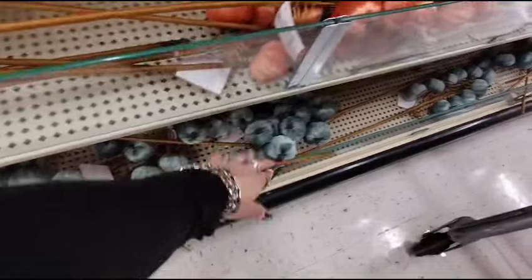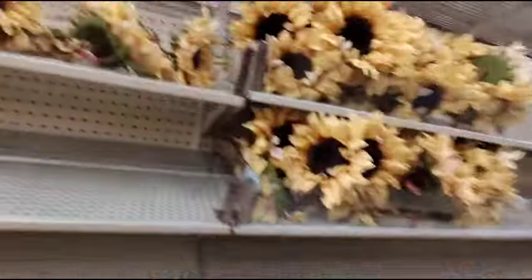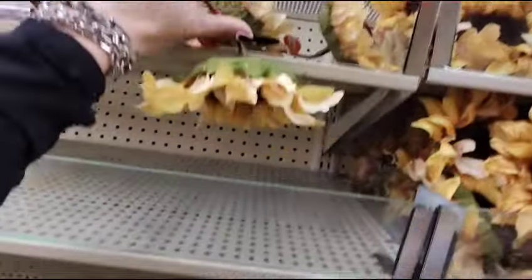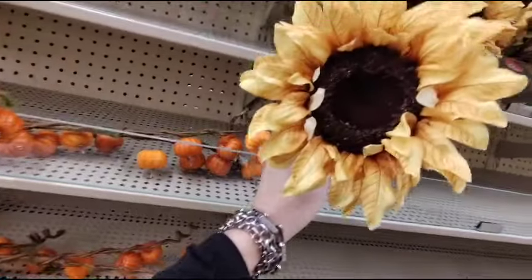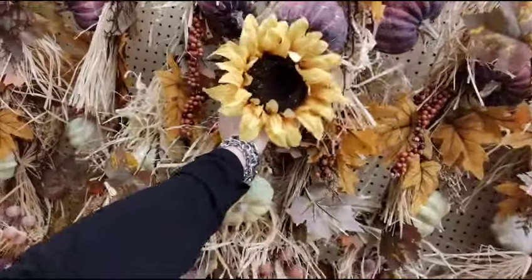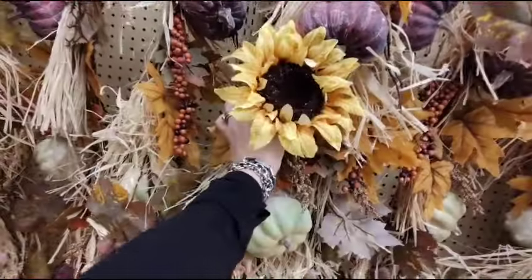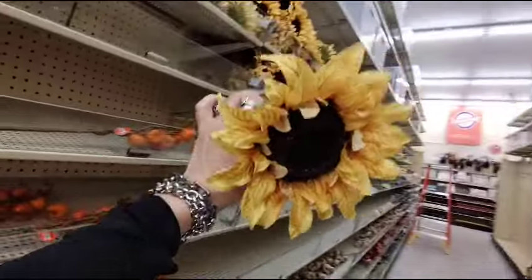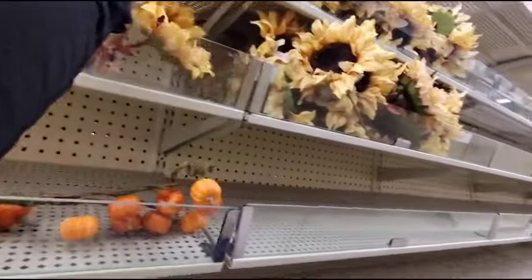Now, remember, they do this for the crafters and so forth. Now, remember I told you how sunflowers always remind me of fall? This is why. When I think of sunflowers, I think of fall. I don't think of spring. These are $3.99 each. And again, this would look really nice with the garland. Like, if you put it like that, that would look pretty. Kind of fill it in a little bit. Or your fall tree. So those would work. And again, they're just starting, you guys.